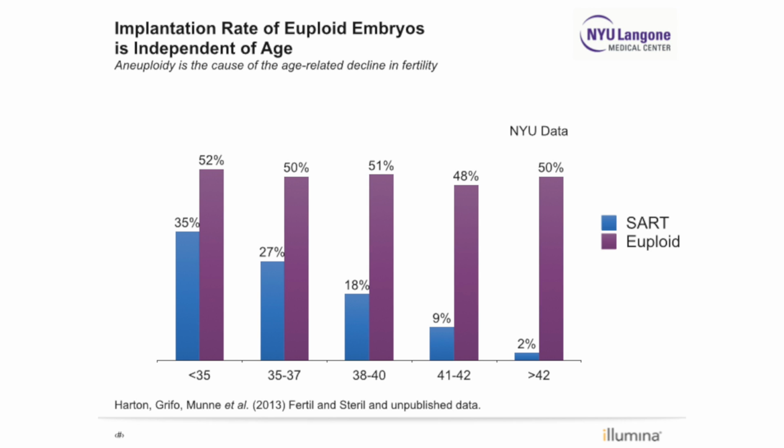The purple bars actually show when we put back a single thawed euploid embryo, and the implantation rate is age independent because the age effect of fertility is aneuploidy, and when you screen out aneuploid embryos, the age effect goes away. And that's really important, and that also supports the thesis for doing this, because most of our patients are older, and most of our patients we're putting back aneuploid embryos if we're not screening, and that is not the way to practice medicine in today's technology, with the technology that we have available to us.